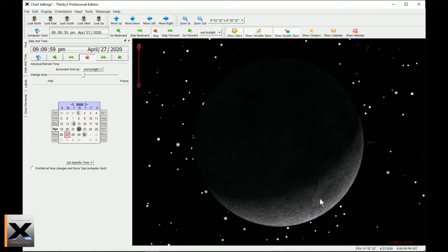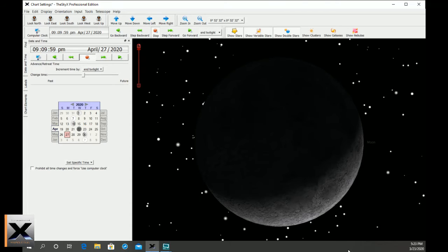The smooth dark area here is Mare Crisium, the Sea of Crises. There are a lot of craters around here. This bright area is lighted by the sun, and this part right here is lighted by the Earth. Here we've got sunlight reflecting off the Earth up to the moon and off the moon to our eyes. It's sometimes called Earthshine. You can see it easily with the unaided eye, and when you have a waxing crescent like this, you can see it with binoculars or a telescope also.